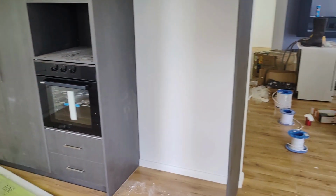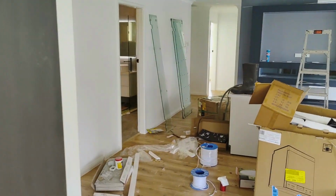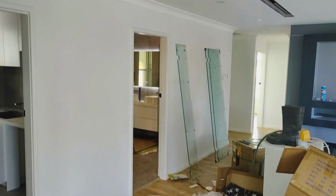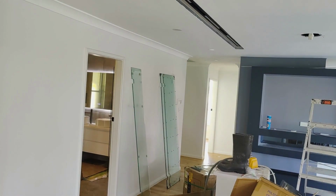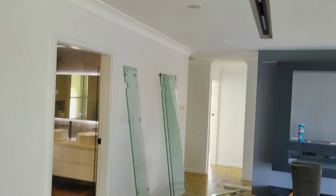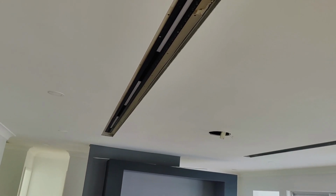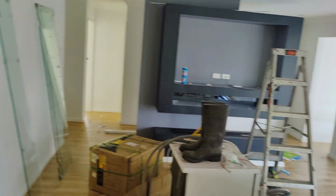If you remember in the original video having a look at this project, there was a big long wall that came out here and stretched across. You can see the marks left in the ceiling where that structural beam was. That was taken down, re-engineered, and now it's got new lights being installed through here to add a little bit of ambience to the room.